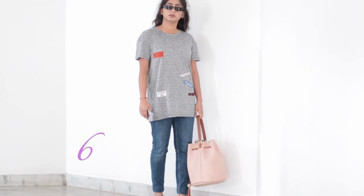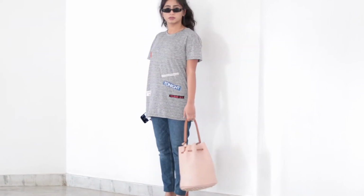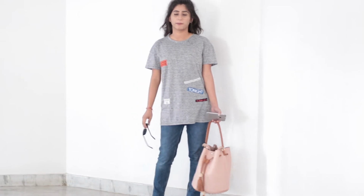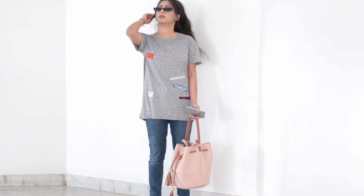So now for my sixth outfit, I'm wearing a t-shirt dress with a blue denim jeans, and I'm wearing the same sunglasses. Now I'm using that same sling bag as a handbag. So this outfit is perfect for school, for college, or hanging out with your girlfriends.